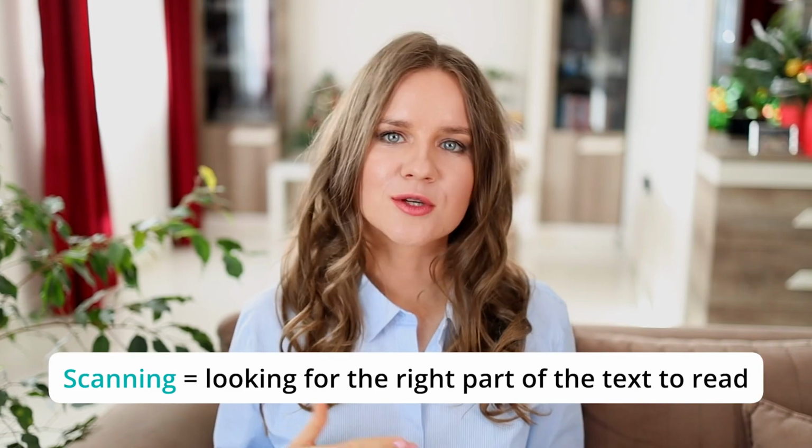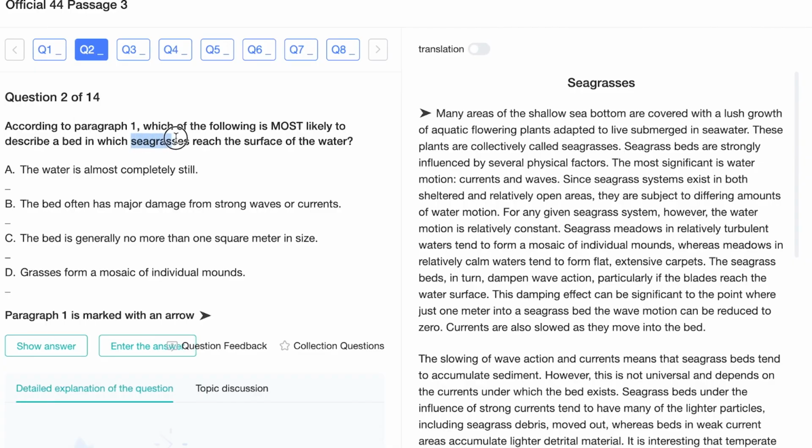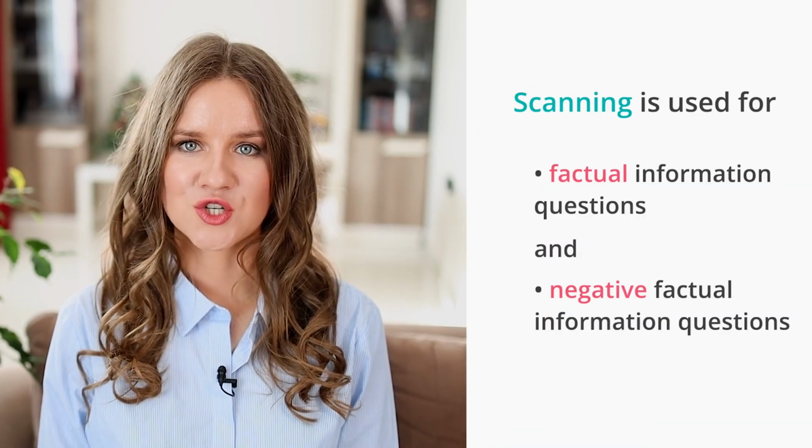Scanning means looking for the right part of the text to read. For example, you have a question about seagrasses. This means that you need to find this word in the paragraph. So, scanning would involve looking for that word, identify the right sentence, and then reading carefully to find the answer. You will need this technique for many types of questions, such as factual information and negative factual information questions.